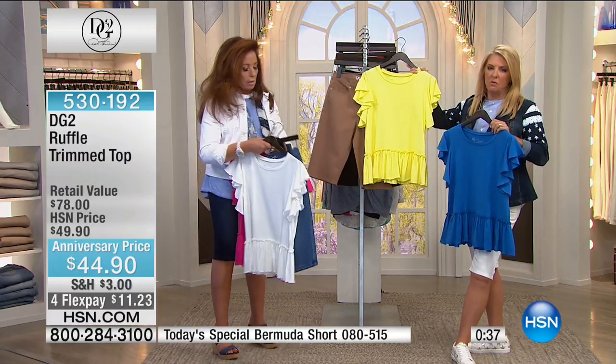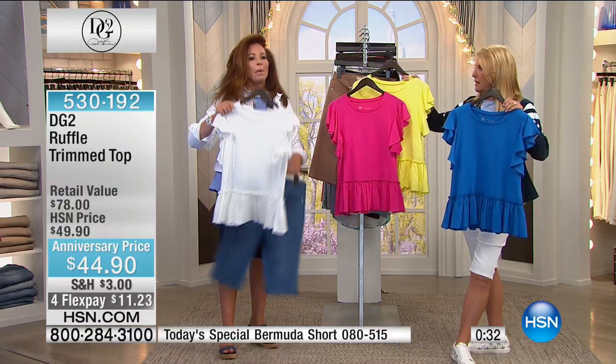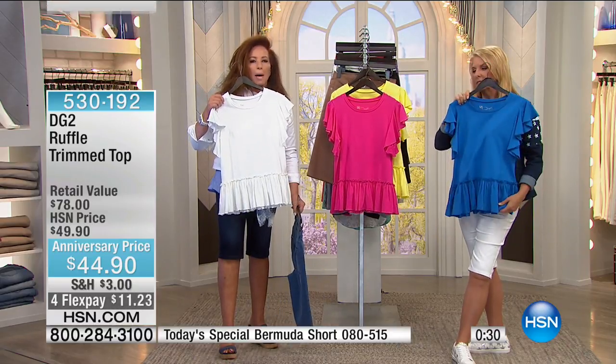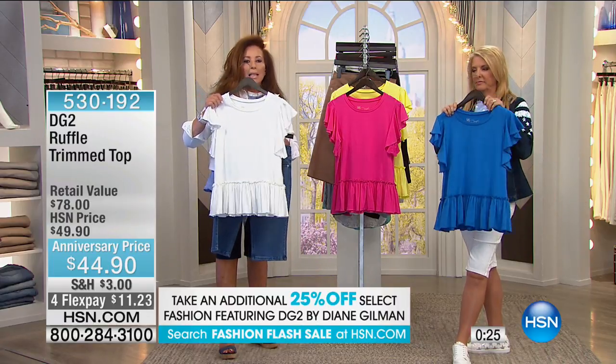Who doesn't love wearing a t-shirt, right? But we all look sloppy in them. This is the way you get away with it. But here's a way to have a real feminine t-shirt. Here's a way to have a t-shirt that has a statement to it.